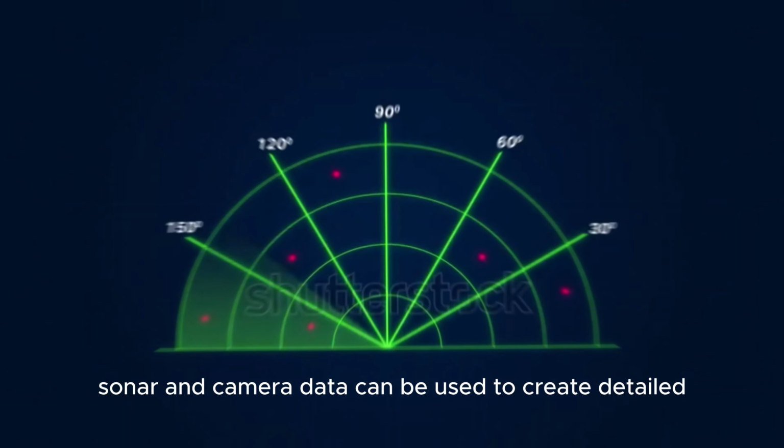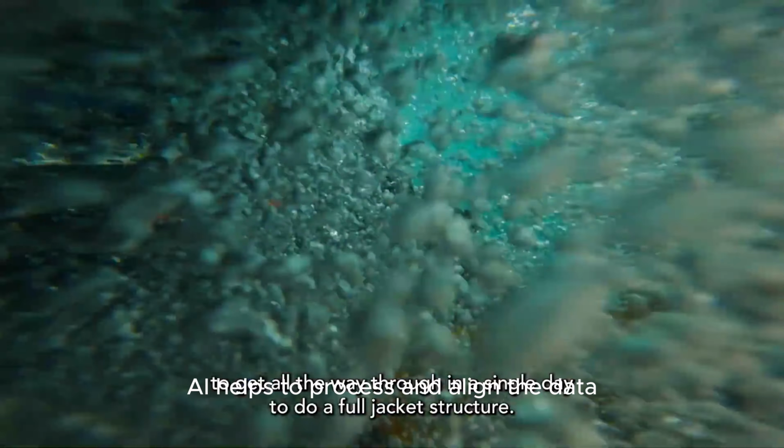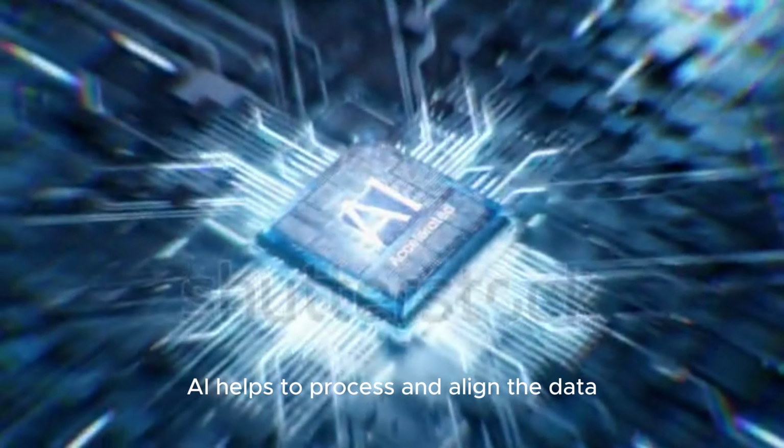Sonar and camera data can be used to create detailed 3D models of the underwater environment. AI helps to process and align the data, offering a visual representation of potential problem areas.